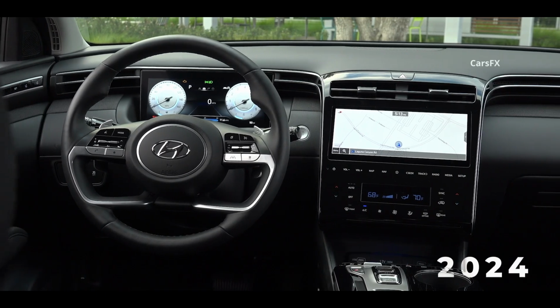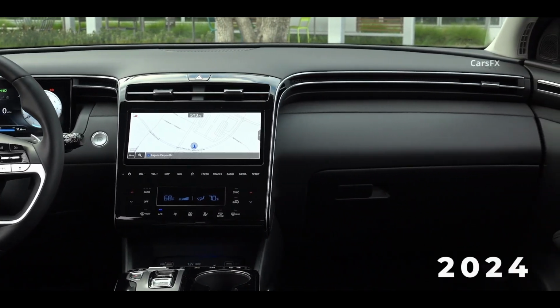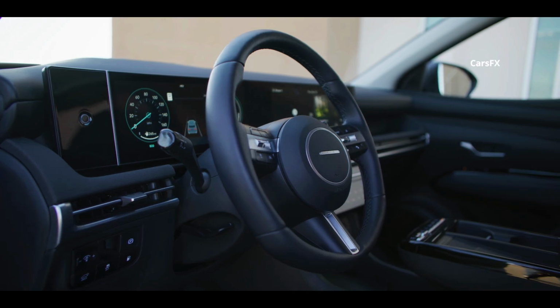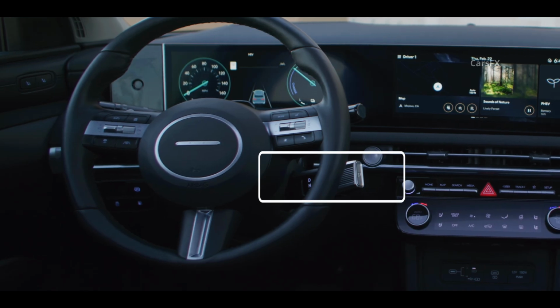The dashboard has been redesigned, the corny wraparound chrome accents are gone in favor of a slimmer and more horizontal look with a two-tier design. The new steering wheel adopts the brand's Morse code H motif. Tucked just behind it is the new twist-to-action shifter.